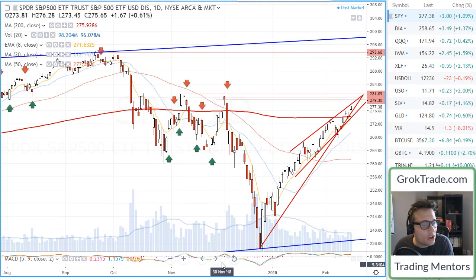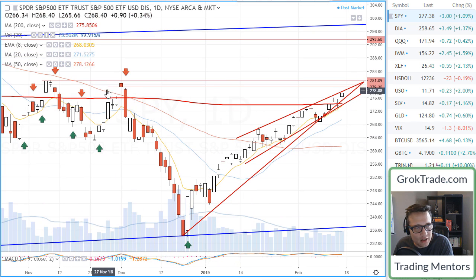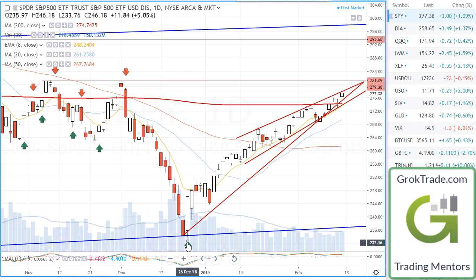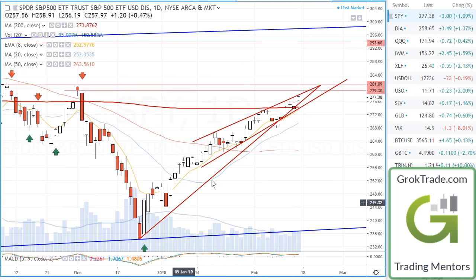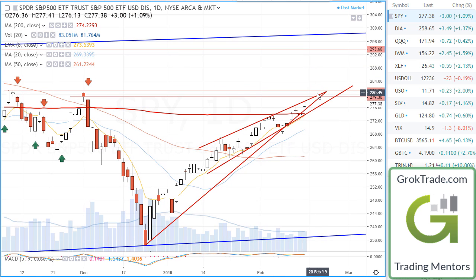And let's take a look here at the spiders. You'll notice that we had this big run. I put a buy signal back here December 26th, the day after Christmas, and we've just been going up. No sell signals yet. But we do have some resistance areas on the spiders. You can see this area coming across, this area coming across. Those areas are going to be resistant.